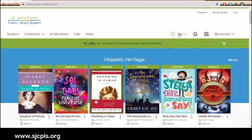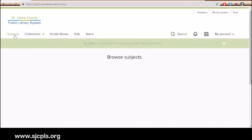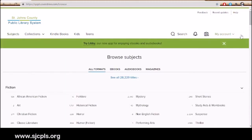And there's a search tab. You can search for a specific title. Once you're in that search tab, you can also go to an advanced search to refine what you want to search. But I'm going to point out here under subjects, if you click on that, it's going to start with the fiction at the top.